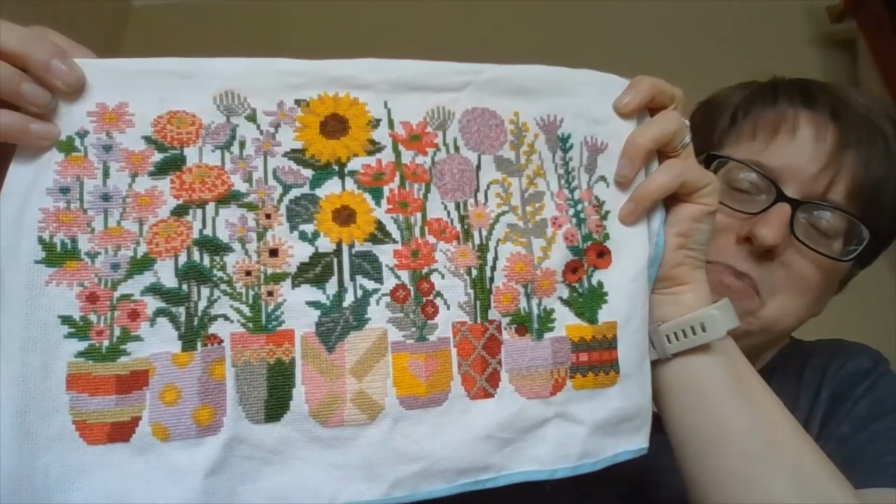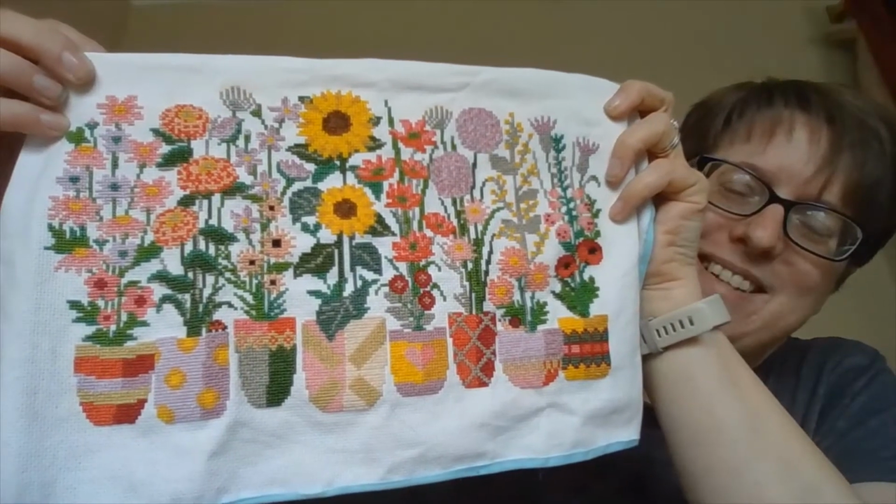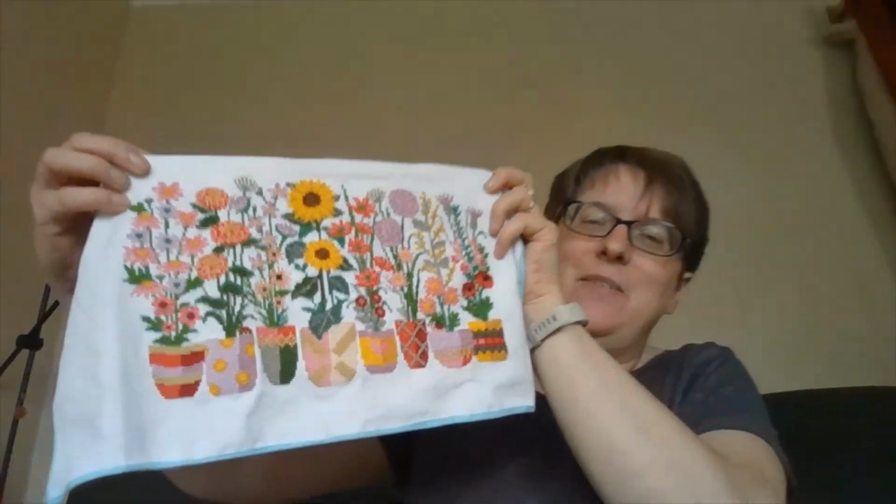Do you reckon this will be my capture shot? If I stand still long enough, it might be... Oh, dog! There we go. They're in quite a playful mood.